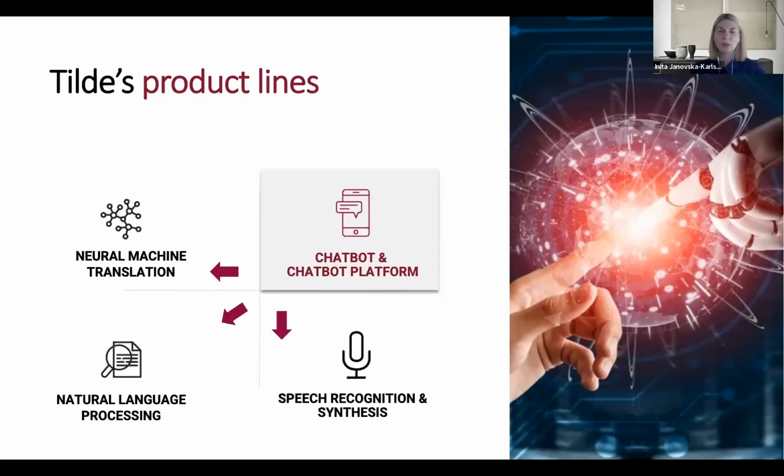Also, our chatbot platform is AI powered, and it combines components like speech recognition and synthesis, natural language processing, and machine learning elements that provide a smart and trustable product. Yeah, thank you, Inita.